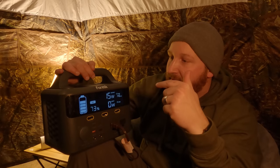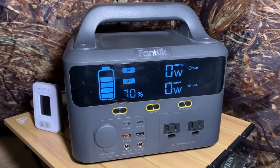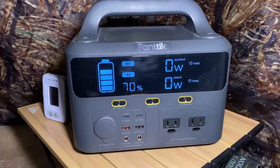One of the really cool things that I thought about with this is that if you have a CPAP machine and you want to go camping, all you got to do is bring this along and you can use your machine. There's so many cool things you could probably do with this. You could even bring a TV, watch some movies, play some video games out in the middle of nowhere. Not that I'd ever do that.